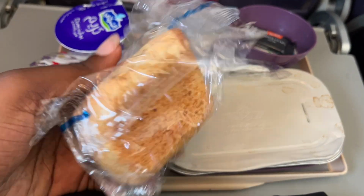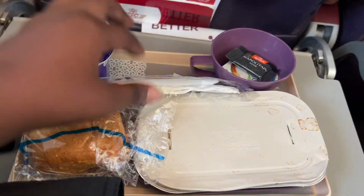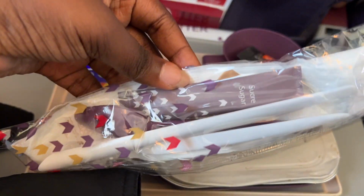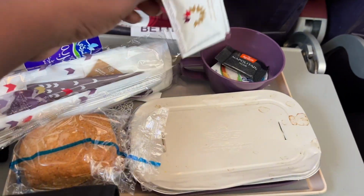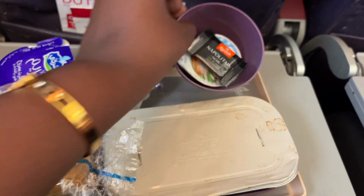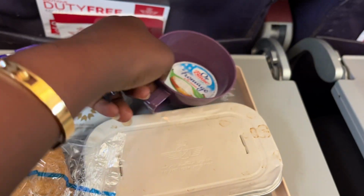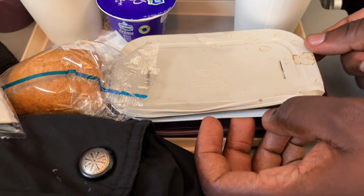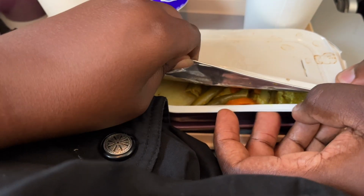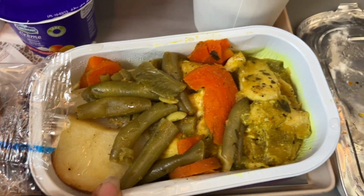And then we got served lunch, and this was bread and the same yogurt I had on the first plane, and then sugar with some spoons and stuff: sugar, milk, sweetener, everything. And then sweets, which was dark chocolate, and this thing that was like cheese. So when I opened the food, I was expecting something better than what I just saw.